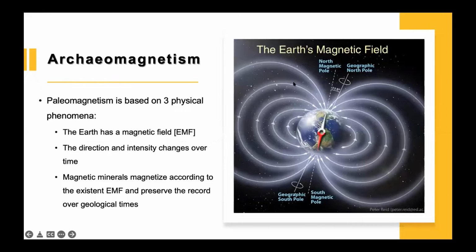I'm sorry if you already know these things, but it could be useful to remind that this paper is on a discipline called archaeomagnetism, which is the collaboration between archaeology and paleomagnetism. Paleomagnetism is based on three physical phenomena. The Earth has a magnetic field. This field changes in direction and intensity over time, and magnetic minerals magnetize according to the existing magnetic field and preserve their record over geological times.